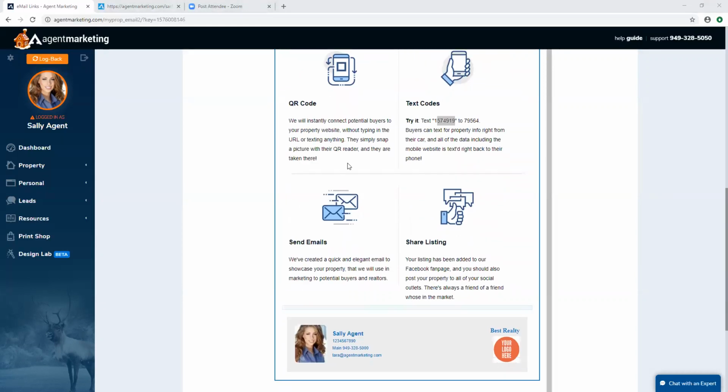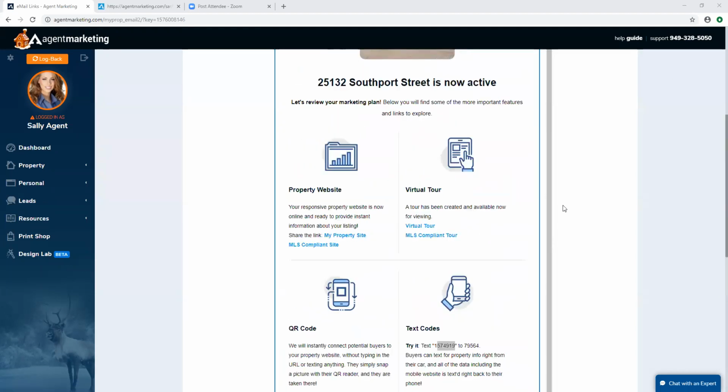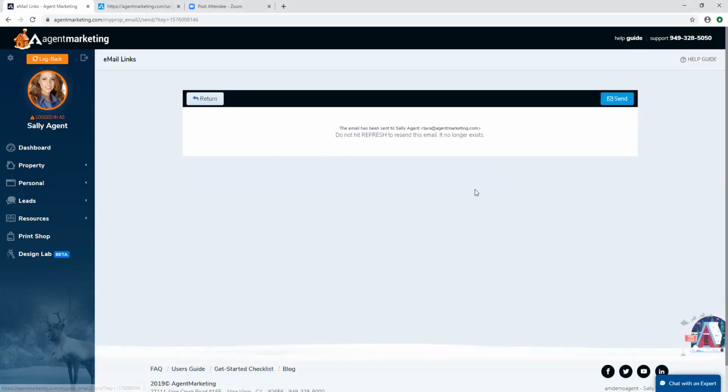And then it talks about how we create a quick and elegant email to showcase your property, and I'll show you that property eCard here in just a minute. And then about how you can share it to social media. So this is a very nice HTML formatted email that you can send out to the homeowner. Once you get to this section, all you have to do is click send, and that will send it on over to the homeowner.